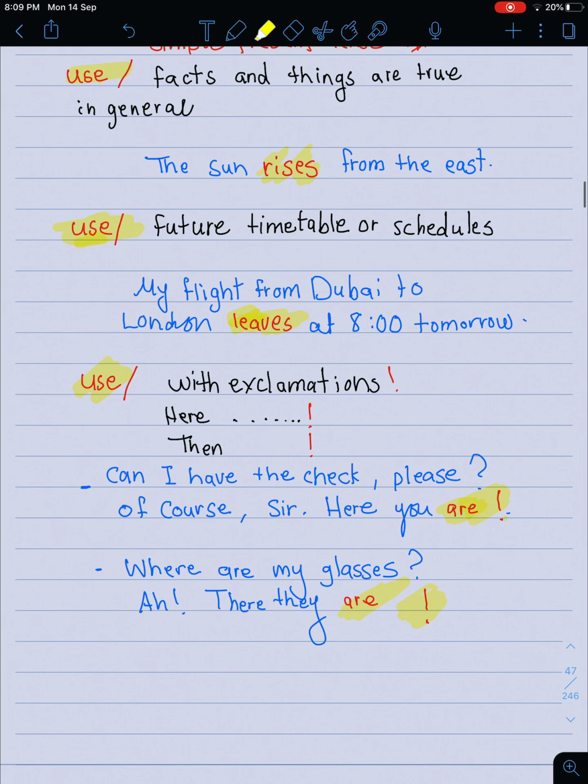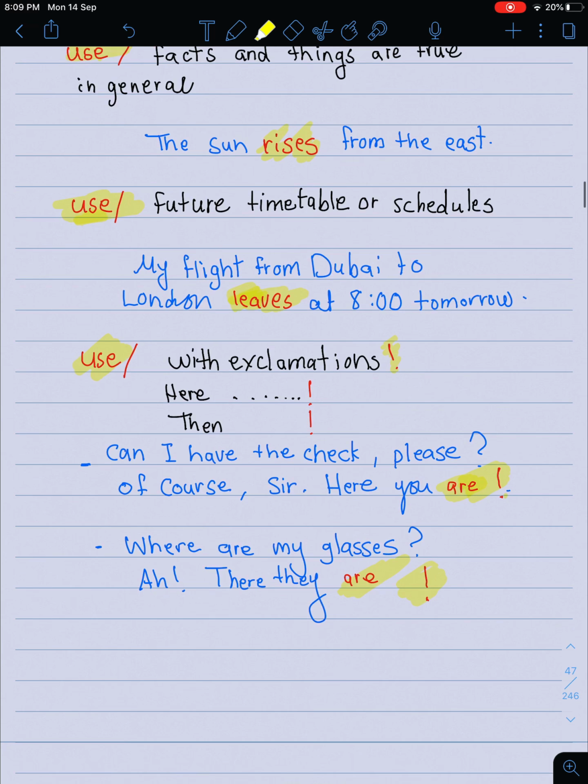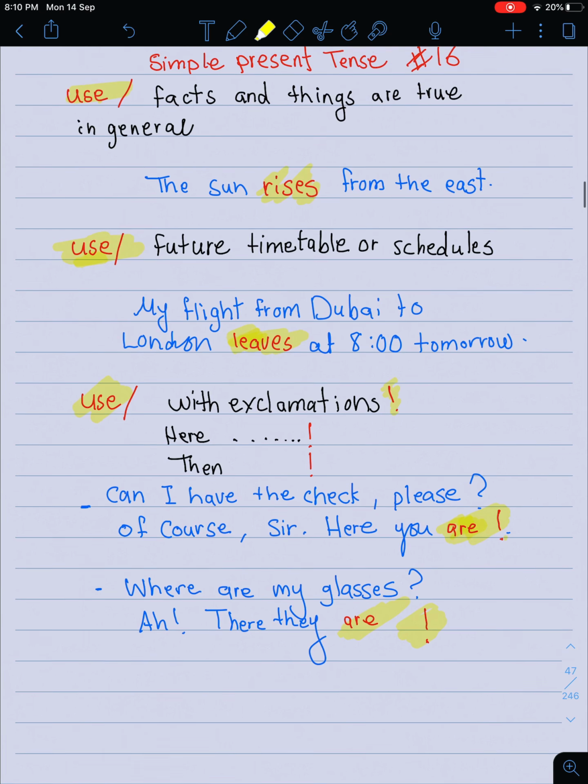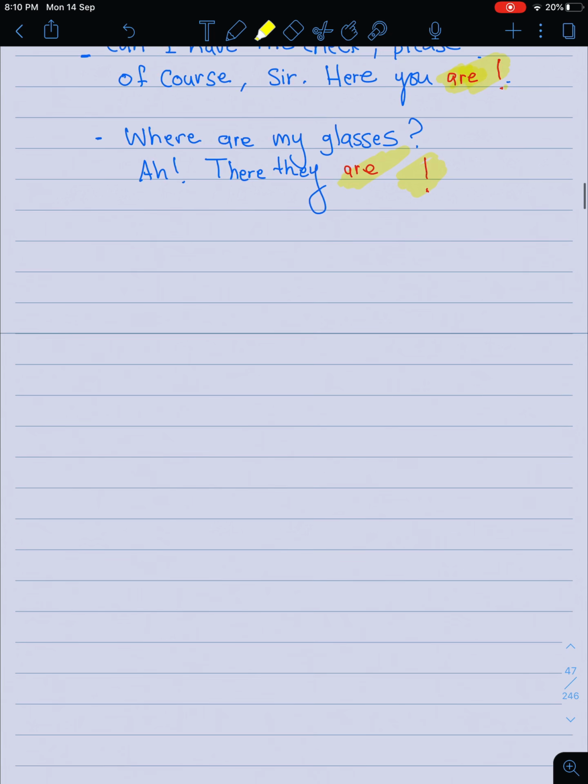Also, we use the simple present with exclamations, sentences that express surprise or emphasis. For example: Can I have the check, please? Of course, sir. Here you are. So are is in the simple present. Yes, and this is an exclamation sentence. Where are my glasses? There they are. Are is in the simple present. Okay, so this is the simple present tense.